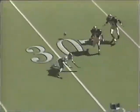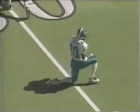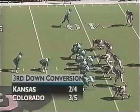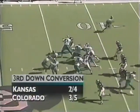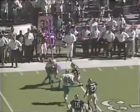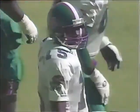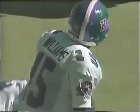Kansas picks up the blitz. Oh, wide open was Andre Carter. Might be asking too much to get a couple of those on one drive. Williams has time. Steps up in the pocket. The pass is caught. Let's see where they mark it. We'll go for it. The Jayhawks are 3 of 4 on fourth down this year.